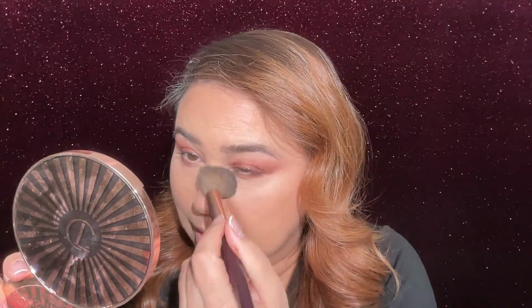All right, so look at how that really transformed that look from this to this. And it picks up so beautifully in different lighting too. Like I find that I get most compliments when I use a pop shade because it catches the light really well. Whether you're in natural lighting, outside, inside, like in a club, in a restaurant, this really pops.